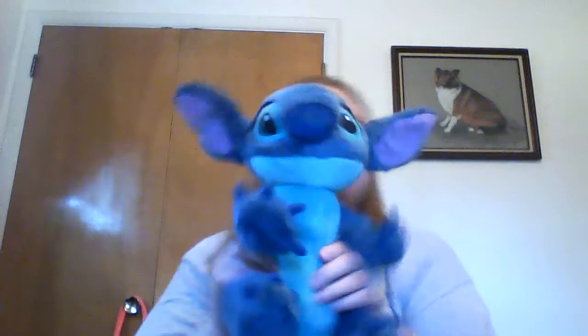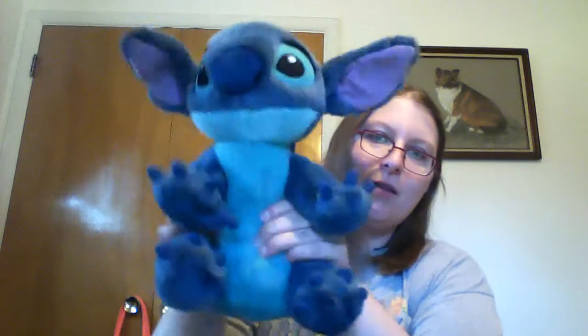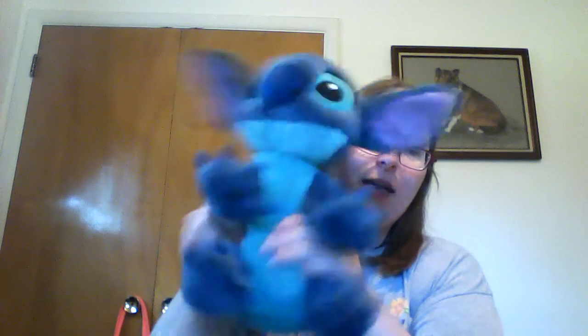And then we've got a cute, adorable Stitch. He's a little bigger than I normally collect too, but I usually spend anywhere from a quarter to a buck on any of these, so. And here's a Pooh Bear. I got a classic Pooh the other day, but this one's kind of weird because his shirt's actually the same material as the rest of him, which I have found interesting.